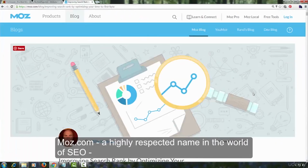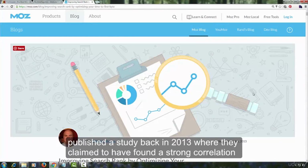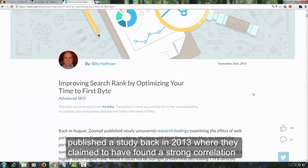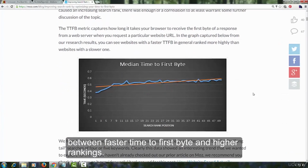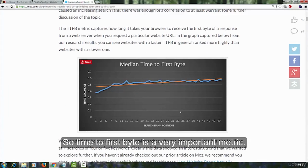Moz.com, a highly respected name in the world of SEO, published a study back in 2013 where they claimed to have found a strong correlation between faster time to first byte and higher rankings. So, time to first byte is a very important metric.